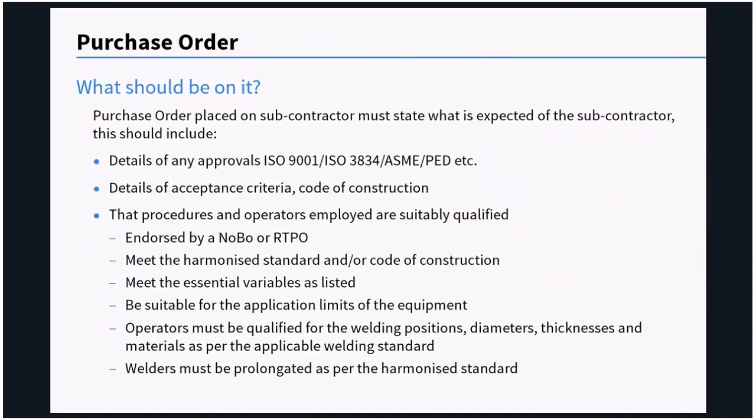Purchase orders, obviously purchase orders are your contract on the subcontractor, and if they lose any of their approvals, if they lose their 9001 or 3834, which is quality assurance of welding operations, then you should be informed, because there must be a reason why they've lost it while the contract is going forward. Obviously, some large EPC contracts can last for several years before they're completed, so it's very important to continually monitor how they are performing, and that on your purchase order gives a requirement on them to advise you of any major changes in their systems.